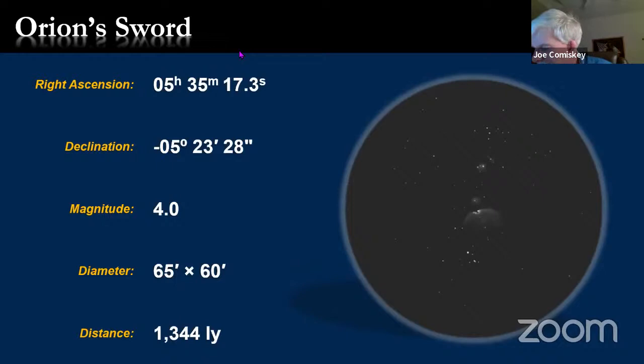The first published sketch was made by Dutch astronomer Christiaan Huygens in 1659. Charles Messier observed it on March 4th, 1769. It includes Messier 42 and Messier 43. And I don't know if there's any other Messier objects in that. No, I don't think so. Oh, that's a star cluster. Well, that's a star cluster, though. Yeah, I think those are the two.